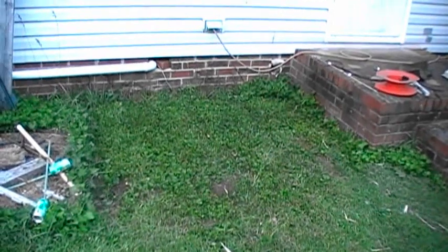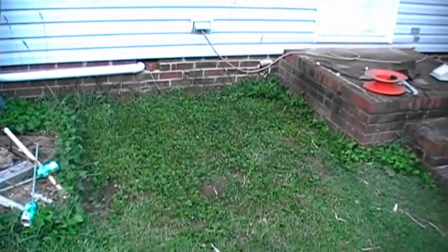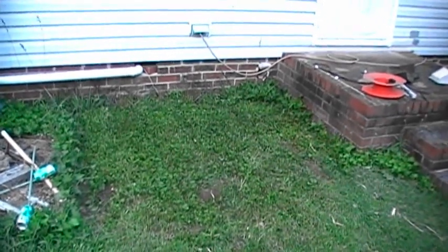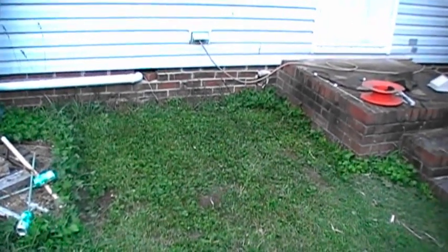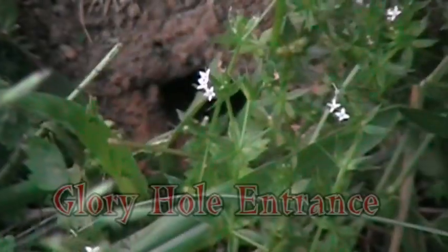Now I won't be using anything store-bought. I won't have to use any kind of bee repellent or anything like that. All you need for a nest is about 1/4 to 1/2 cup of gasoline, and I've already marked their glory hole.